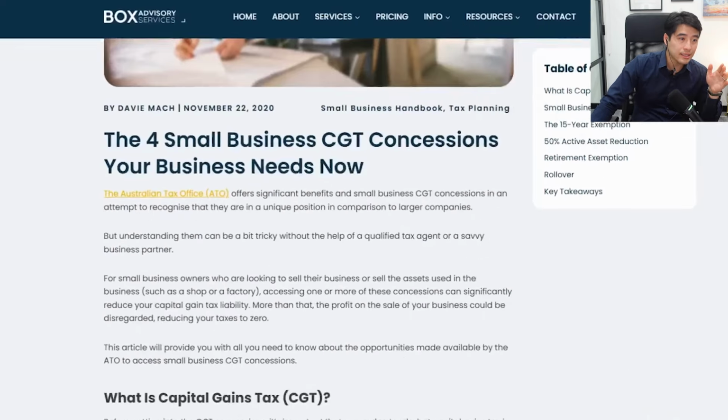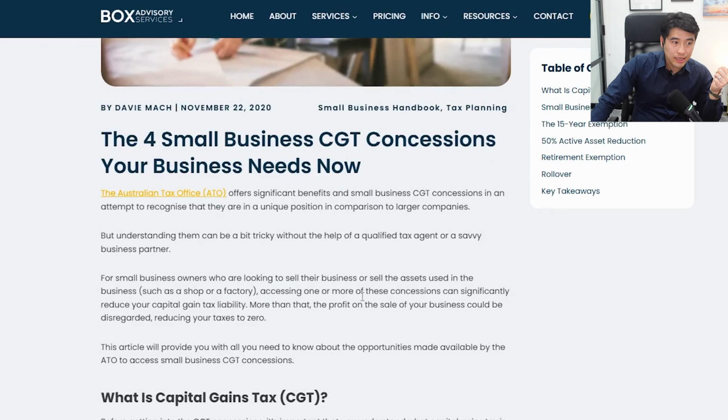When it comes to income tax, there's the 50% discount, but what you can do is add on another concession. So in Australia, there's a small business CGT concession. In Australia, they recognize that people that run businesses, small businesses, their business is their retirement plan.